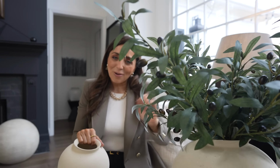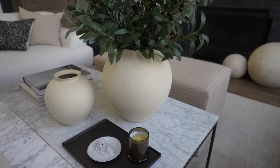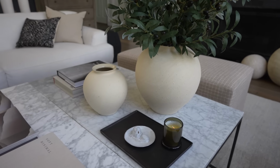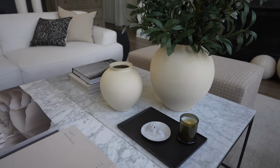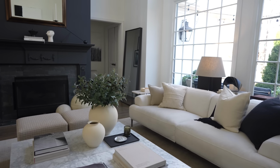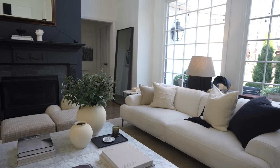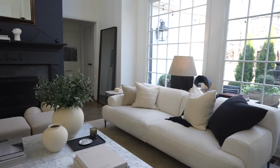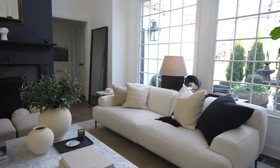So at the moment, I have it styled up with the olive branches from Amazon, and I'm really looking forward to spring because I am 100% gonna be styling these up a million different ways. So grab your own. I'm gonna show you how to style them up a lot of different ways because there's no way these babies are going back. I'll show you, get the set. I think the set looks really nice sitting together.